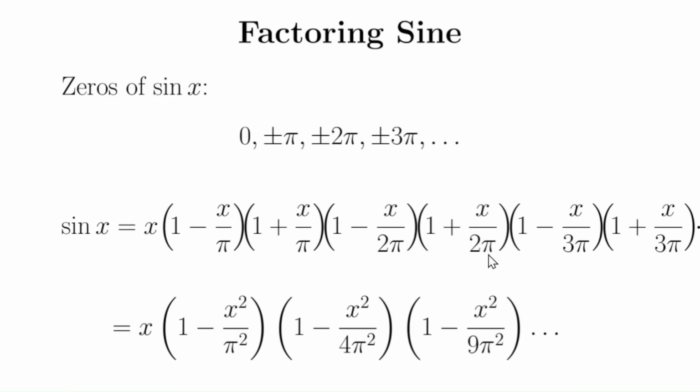Now, this might not be the factorization that we would think of because we're not Euler. We might think to do x minus pi times x plus pi times x minus 2 pi and so on. But the problem is that product wouldn't converge. But this way of doing it does converge. The reasoning behind why this converges and the other way doesn't is in my other video, but the basic idea is that for any particular x value, these factors are going to approach 1 as we go further and further out here. And that wouldn't happen with the other way of trying to factor it.